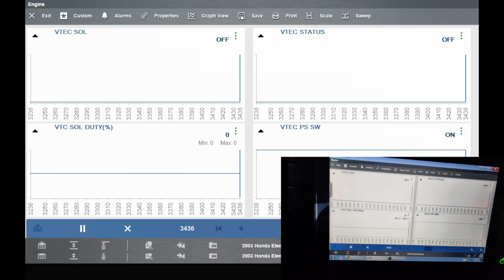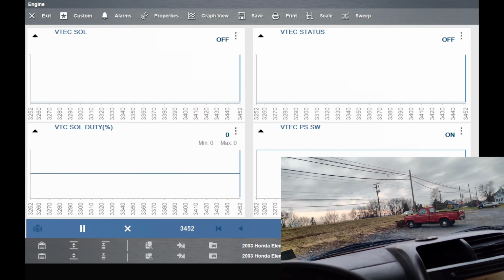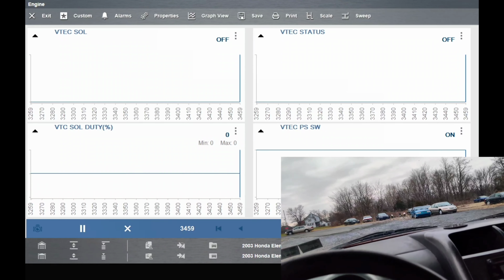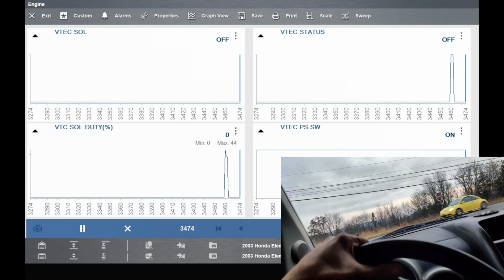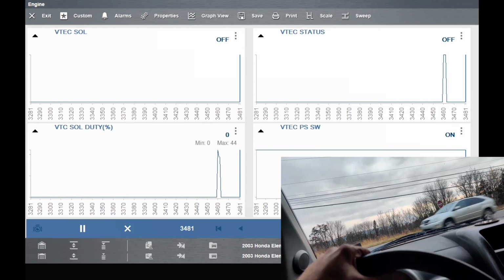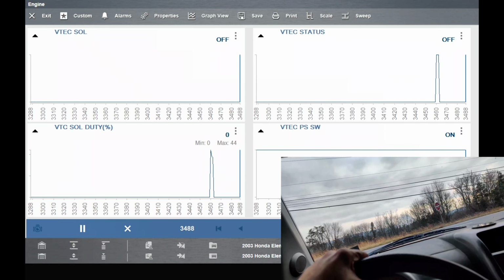Okay, so got our screen recording up. So we're gonna back out of here. Now if I remember correctly, the pressure switch has to activate within like, what is it, like 3 seconds of the Vtec solenoid opening or something like that for it to work. I think that's how it works, something like that. Guess we'll find out.